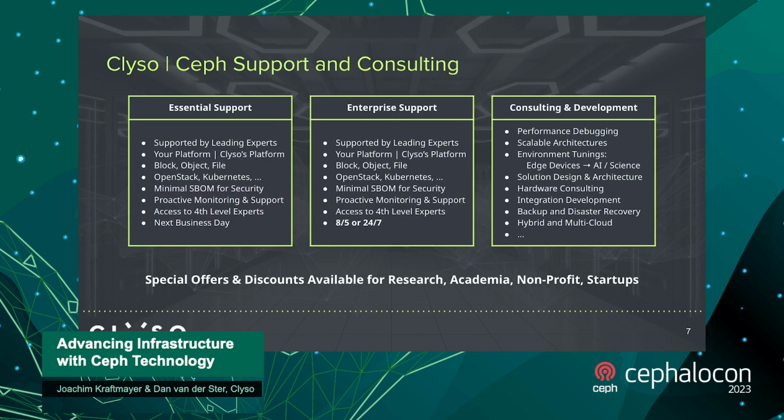We want to offer two types of support: a low-cost essential support with SLAs which are simpler, and enterprise support if you have some real online critical business dependencies on Ceph. But then also we want to leverage the knowledge, do some consulting and also development. So performance debugging, developing scalable architectures, anything else you can imagine, any needs you have for Ceph, this is what we can do. And we're offering special offers, discounts for research, academia, and nonprofit startups.